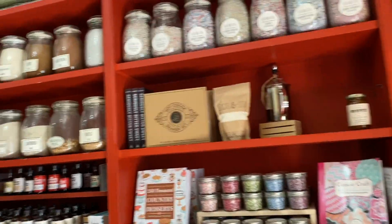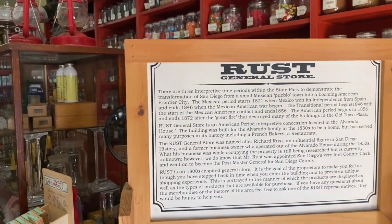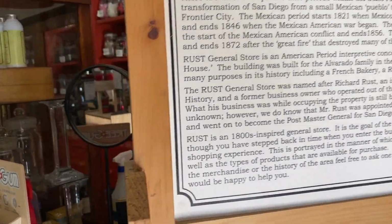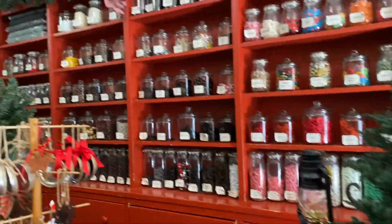Certainly now it's the biggest concentration of U.S. military personnel. It's a big military town, a big Navy town, with a Marine Corps training depot there.